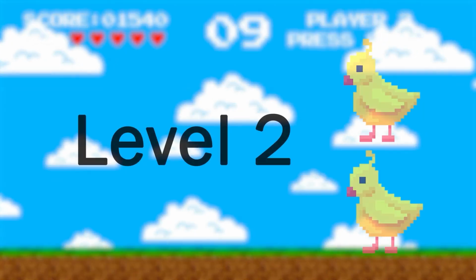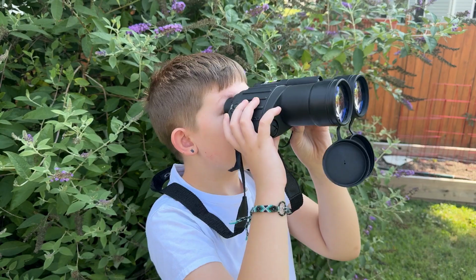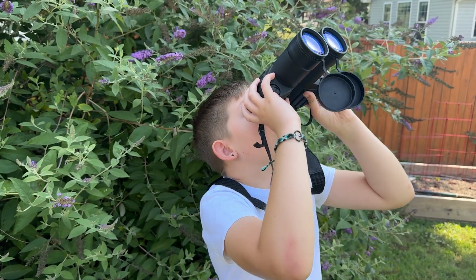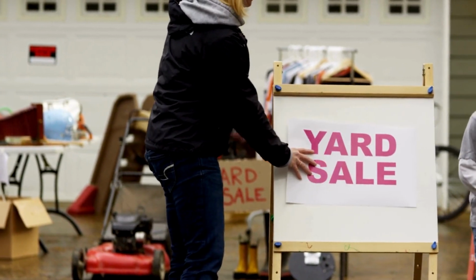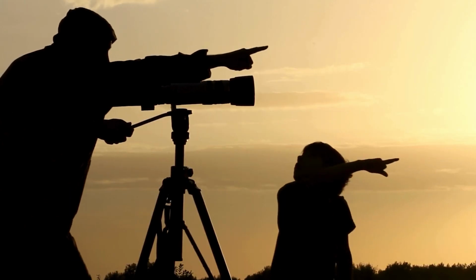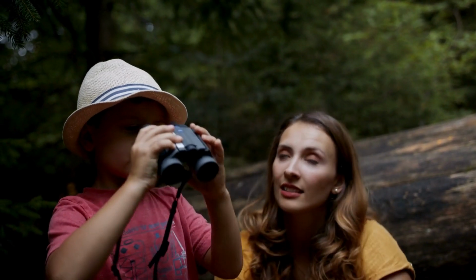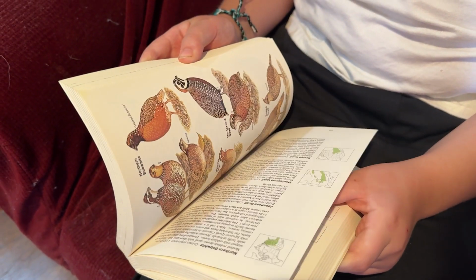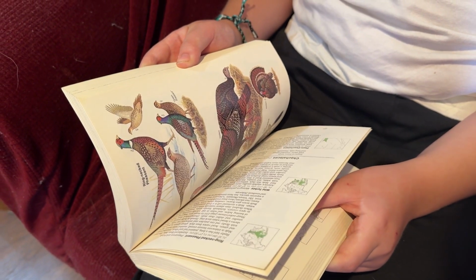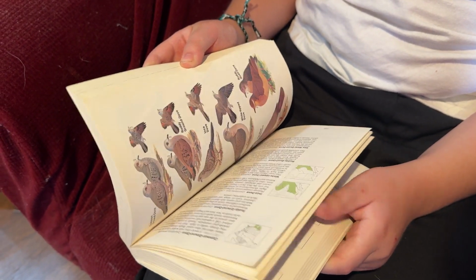Level 2. Binoculars and guides. You can find binoculars online, in birding stores, and many times in thrift stores or at garage sales. You can spend a lot of money or not too much depending on what you want. Next, a bird book. Field guides are nice, and many of them have a checklist so you can mark off when you ID a new bird.